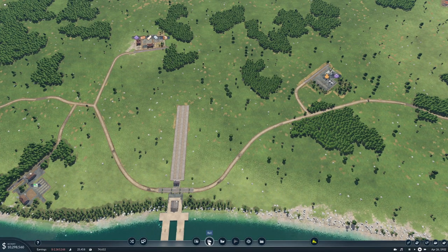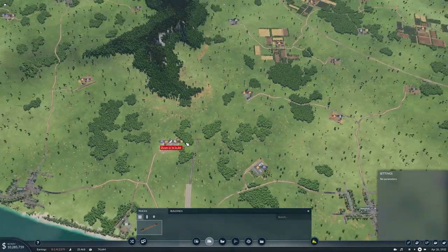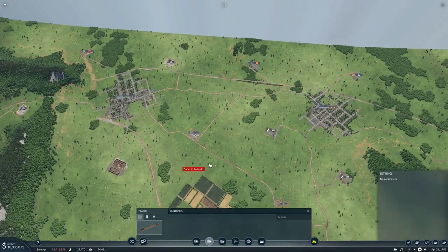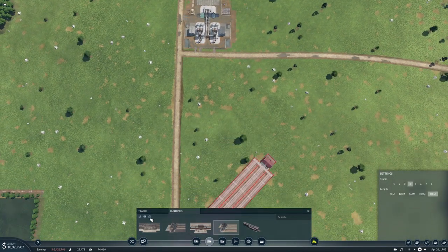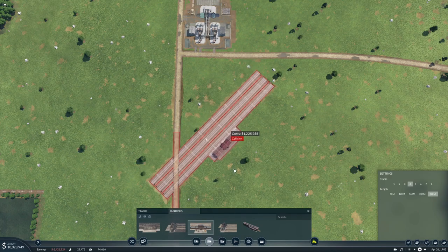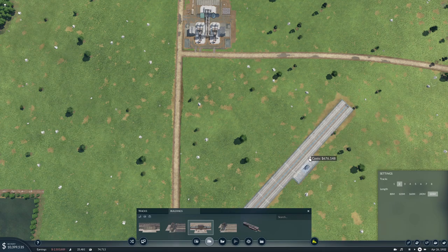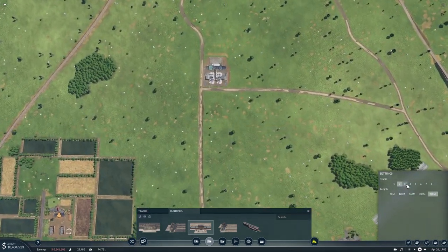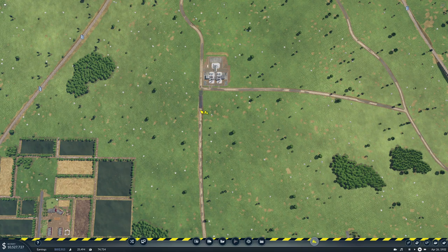Alright. Rail tracks. So we need to build the stations. So we need a cargo station. It needs, let's see, one, two, I think it needs three. Yeah, three.